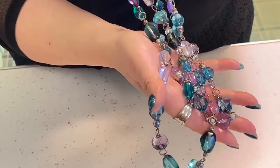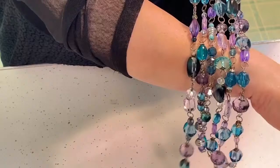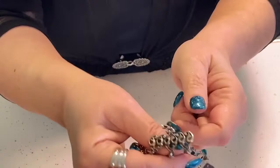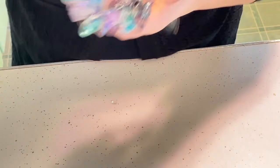This was a bead mix that Bisu had a while back. I just loved the colors together and thought I'd make a necklace out of it. And I used bracelet bars to connect the three chains together. It's beautiful. Thanks. Okay, so that was just something else that I forgot about.